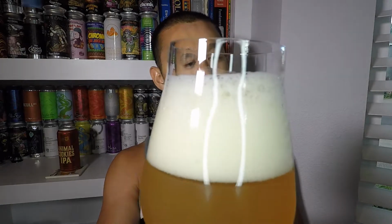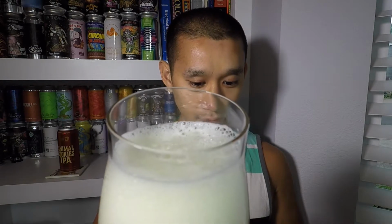This poured with 3 fingers of off-white, slightly yellow, very soapy, fluffy head, man. As you can see, it has a mixture of very, very small bubbles all the way up to slightly larger ones. I wouldn't call them huge, but they're slightly larger. Definitely a very soapy looking beer, man. Soapy head, at least. And the beer itself, the color is very nice.